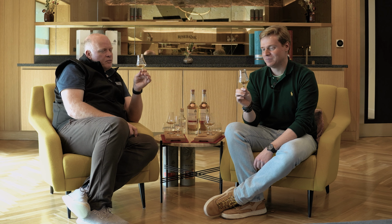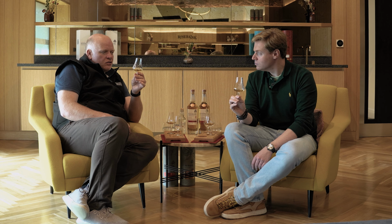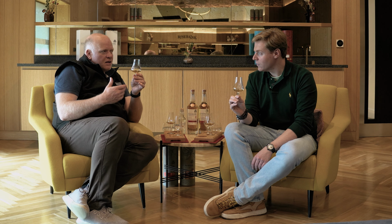So what do you expect from Rosebank? Well, we think of that fruity character, that fruity style that was produced through clear worts and great fermentation and distillation in three stills and then worm tubs. We don't know what the spirit strength was back then. I'm sure it was probably about the same, 77 reduced to 63.5. But what I love about Rosebank at 32 years old is the vibrancy that comes through. Yeah. It's vibrant. It's alive.